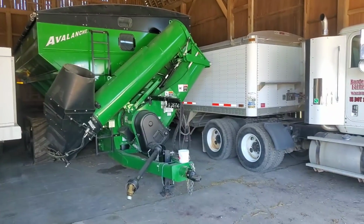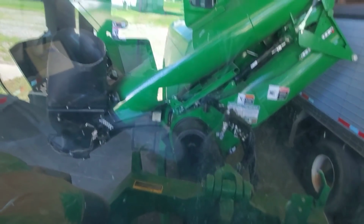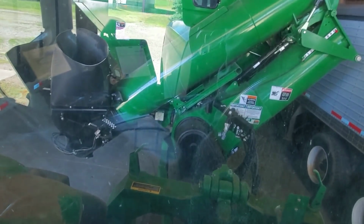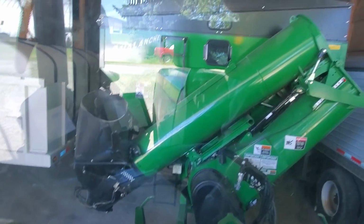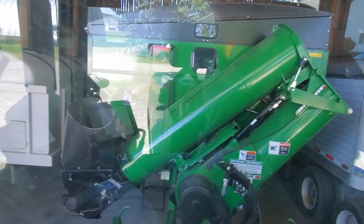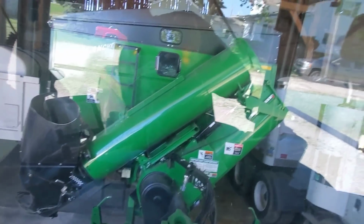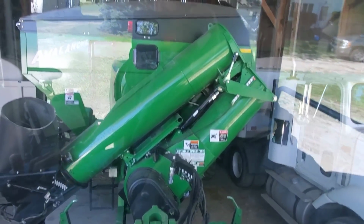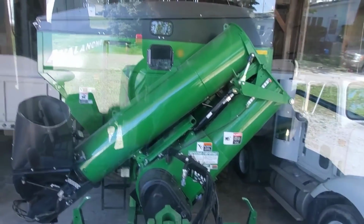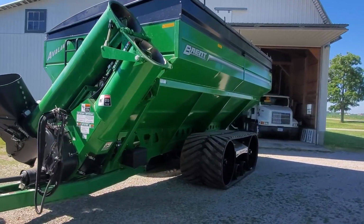All right, we got to get hooked up. Okay, I have got it hooked up. The tongue and the PTO and the jack. I gotta hook up the hydraulics yet, but I want to pull it out of the barn. Reflections in the window. Sorry, guys. It's a little tight in here, so I'm just trying to be careful. All right, well, there it is.